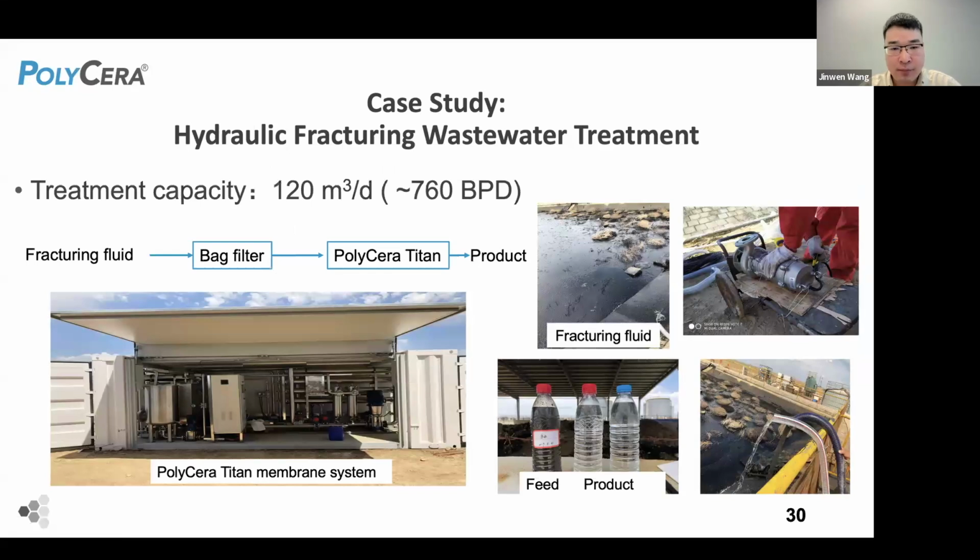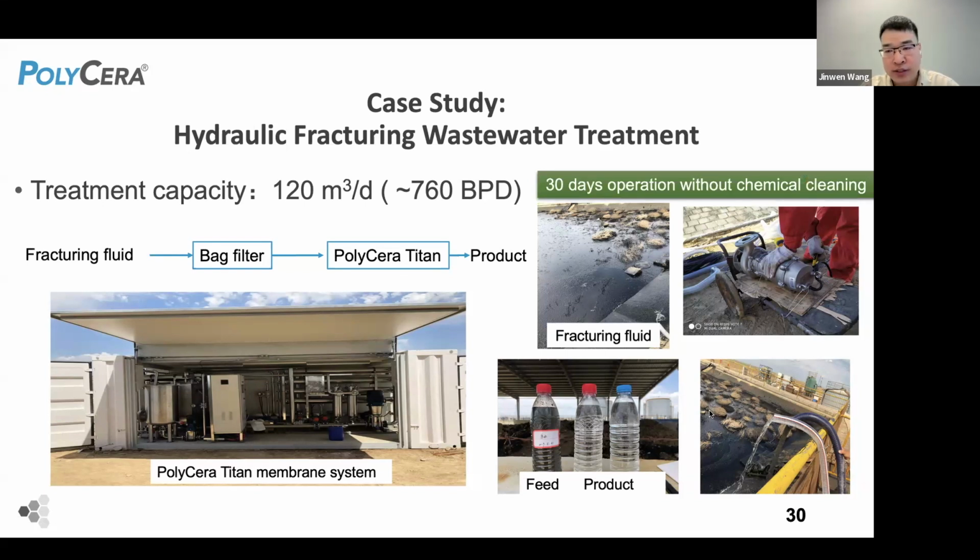Here's another example. It's a smaller system, but it's a containerized system with a similar process, just a bag filter and then the PolyCera membrane. This containerized mobile system is also being used to treat fracking fluids for mixing chemicals. The highlight for this project is that we found we can operate this mobile system without chemical cleaning for 30 days. The only maintenance is a regular backwash.